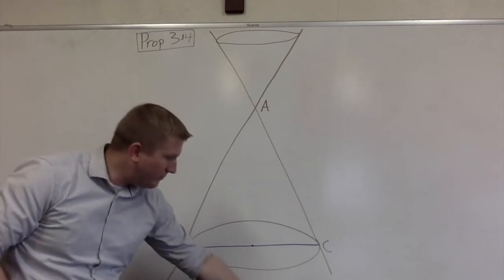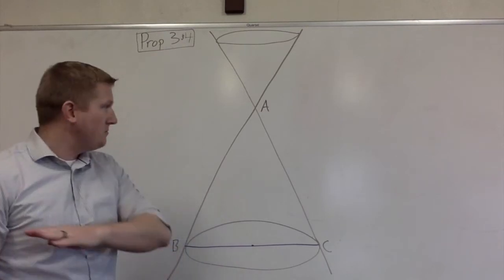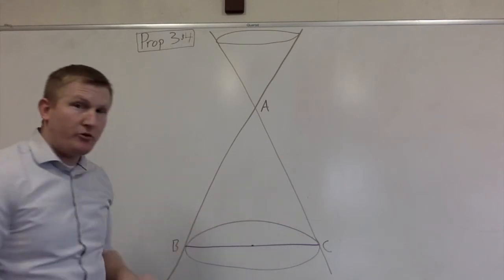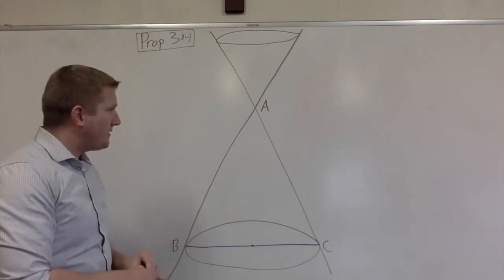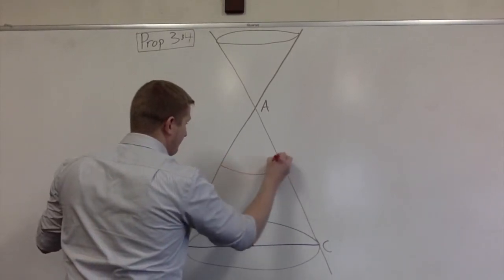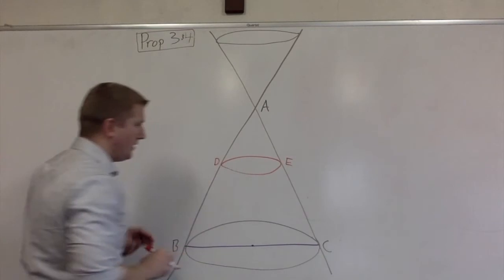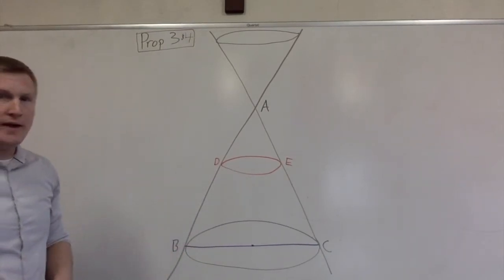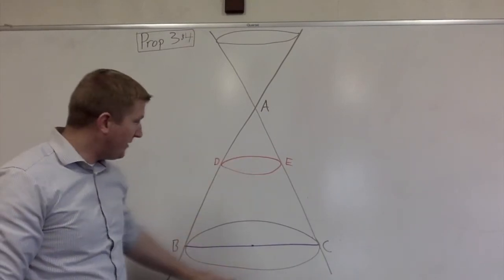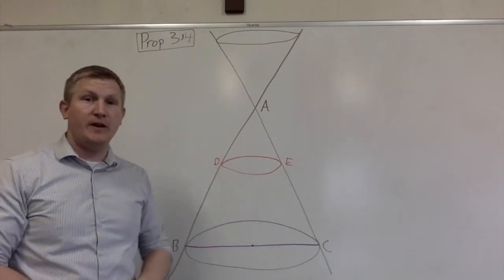Now, if we take a cutting plane through the axis, we get a triangle. What if we take a cutting plane and we cut it like this, parallel to this circular base? We're going to get something like this, this red section. So this cutting plane is parallel to the base, the circle BC, and it's going to result in that curved figure.